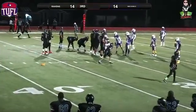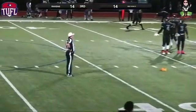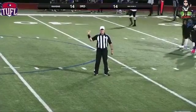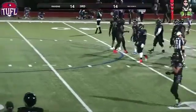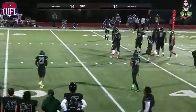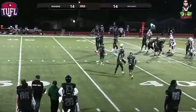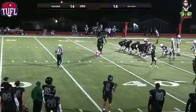As we got a flag thrown in here. Play a game. Whistle blows, and these refs are on it as the play clock starts. When the whistle blows, the ball's set, just to give you an idea. And here's the whistle. They're ready to go now.